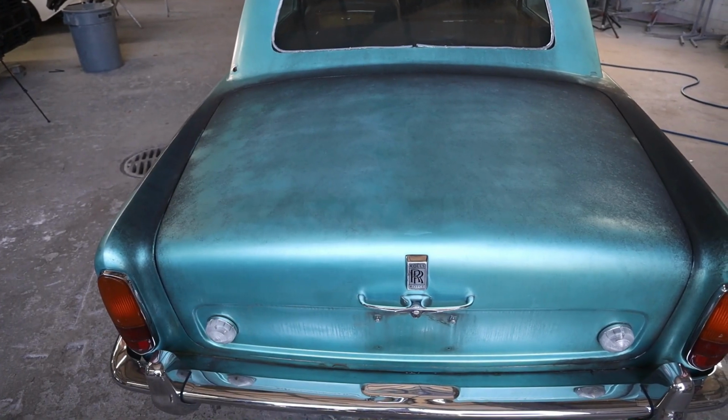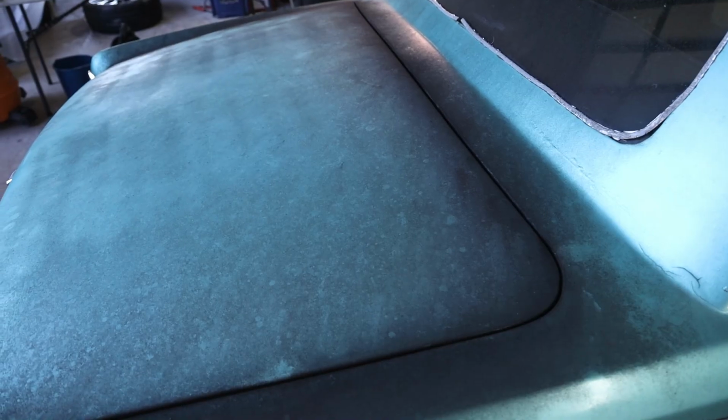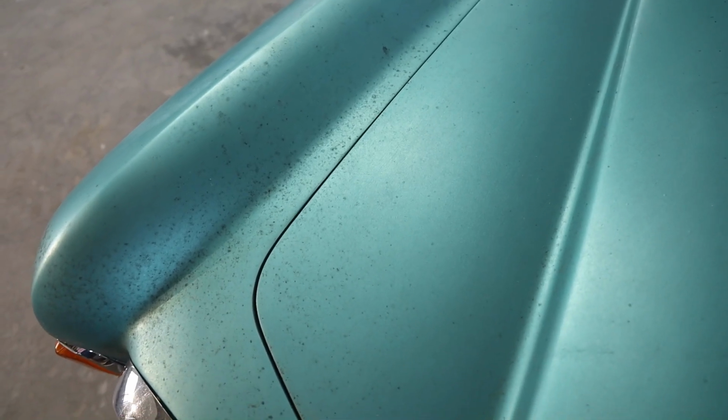Now, taking a look over the car, this rear trunk lid's what originally enticed us to do this detail. We saw it when it was sitting outside and we thought that we could make it look a lot better. So we wanted to test our skills and see if we could actually get this thing looking good again.